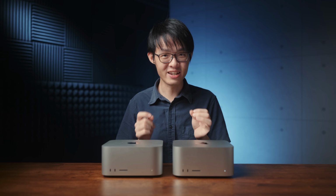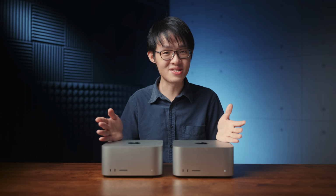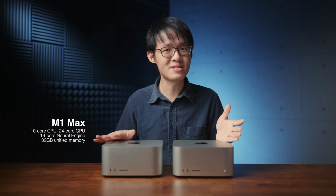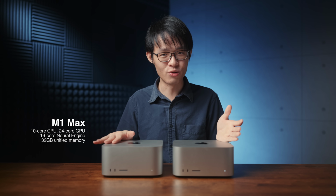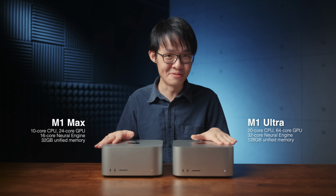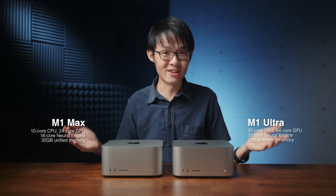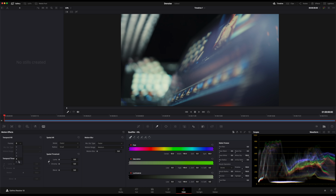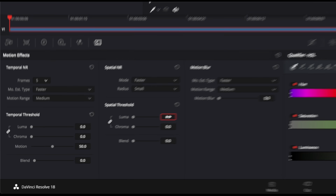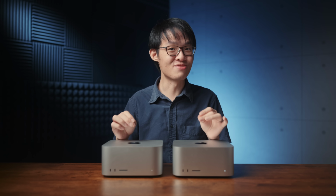Next up, we have noise reduction in DaVinci Resolve. This test is particularly taxing on the GPU, and as a note, I am testing two machines sitting on two extremes, a baseline M1 Max Mac Studio with 24-core GPU up against a maxed out 64-core GPU M1 Ultra. Admittedly, it's not the fairest of test conditions, but it's what I can get my hands on. We'll run both temporal and spatial noise reduction set to 50, and with temporal set to 5 frames maxed out. This is very heavy noise reduction.